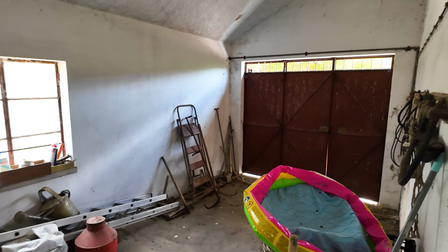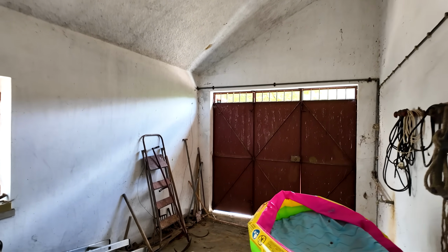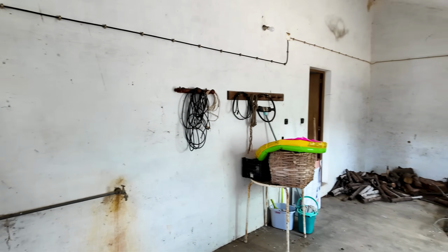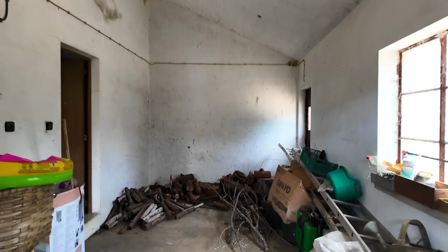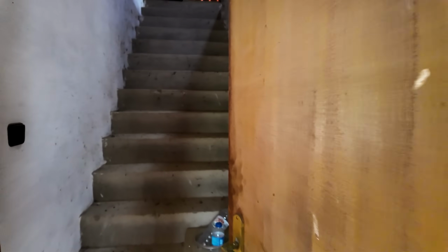And yeah, it's a big garage. Everything concrete structure, no wooden materials, nothing. So wide gate for you to put whatever you may need indoors, like a car, for example. And it's a long garage. The floor is cemented. Yeah, and from here, let's go up.